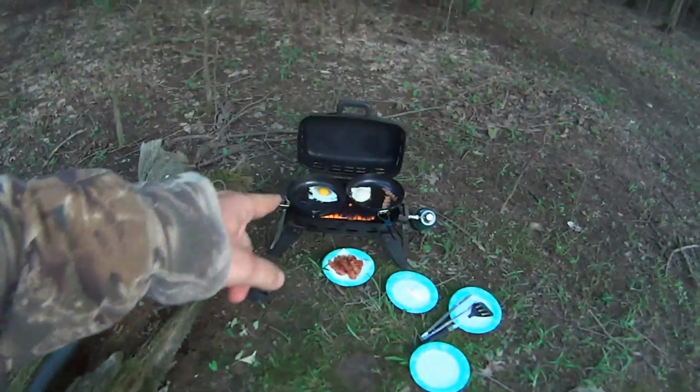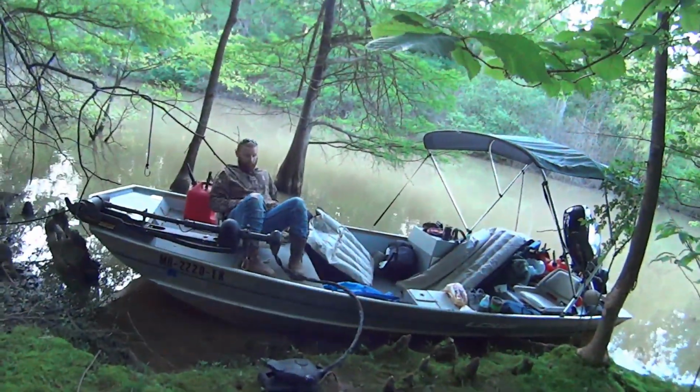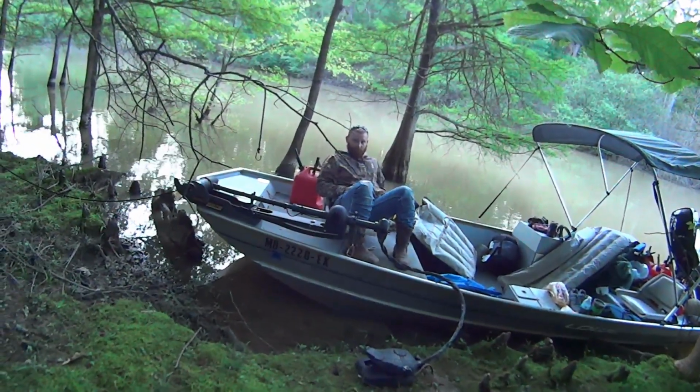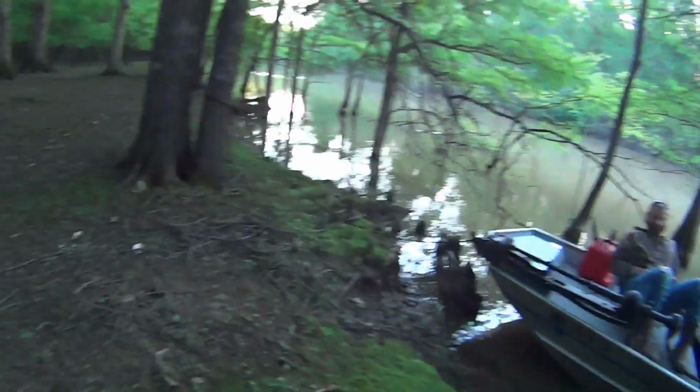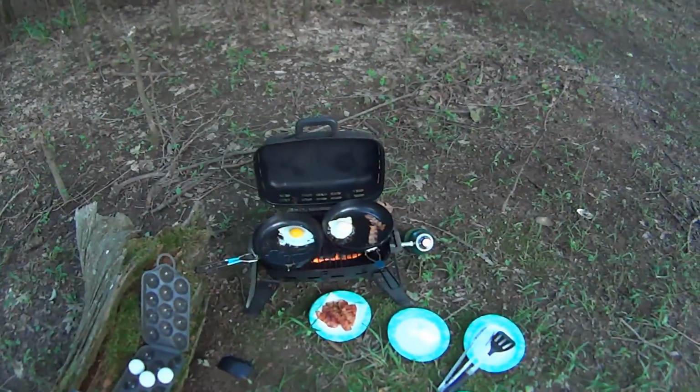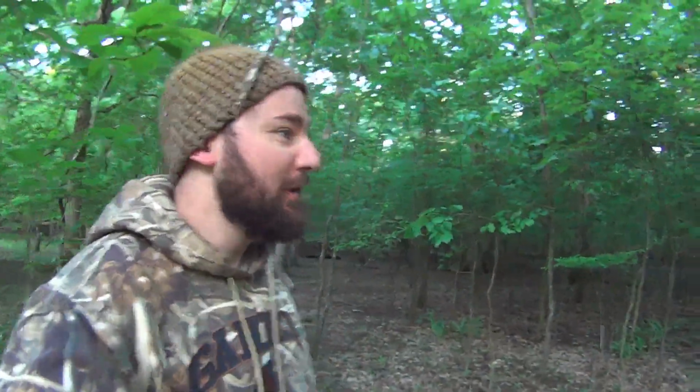Alright, we've got the eggs cooking now. Got one done. Still got a couple more to cook. Josh took the tarps down and he got his stuff packed up. Still a snake in the tree right here. Yep. So we were going to toast up some bread and make some breakfast sandwiches. It's getting really nice out.